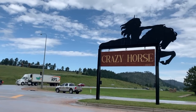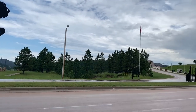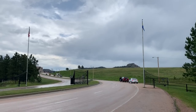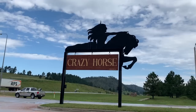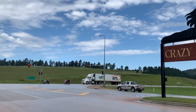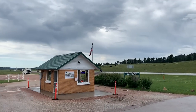Crazy Horse. Look at the clear sky. I'm right at the edge of it. And that's where we're heading. Okay. There's a little visitor center behind me. Or information, whatever. Alright, let me go get parked. And then we'll go check out what they got here.